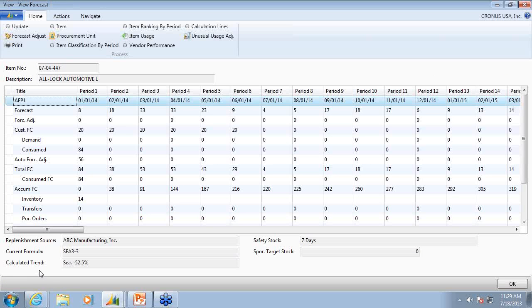Now down here at the bottom, I can see that this one shows a formula that is a seasonal formula, and this second 3 on the end of it indicates that it's a trend. And the trend that the system determined is that our sales are going down by 52.5% on this item. So that's how it calculated this line right here, which is the calculated forecast line.